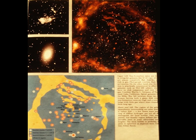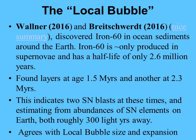And mostly there's not much around us, but if you look in a vertical sense, you can see a little bit of interstellar gas here. Mostly the interstellar gas is piled up in this region here that's many light years away. I don't know, 100 light years away or something. So the local bubble, what is that about?